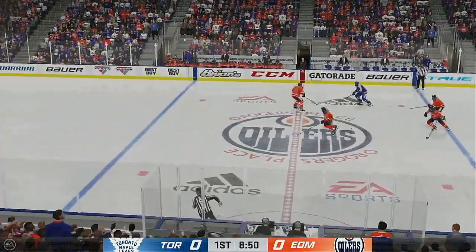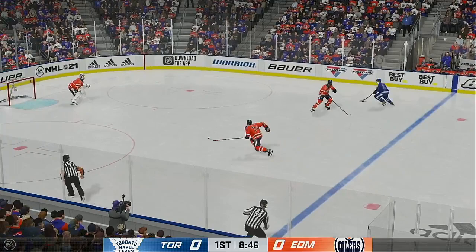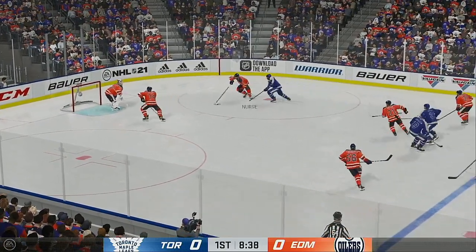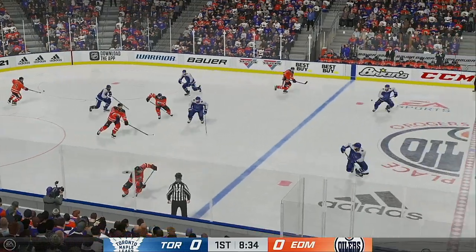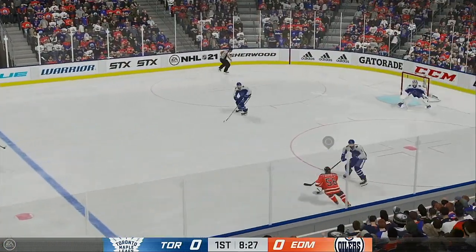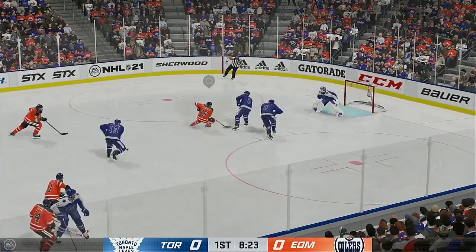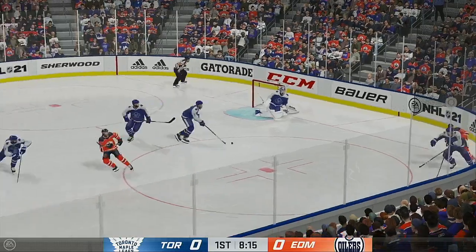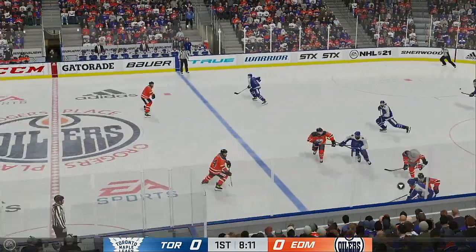Quick feed to Simmons. Steps across the blue line. Edmonton's got the puck in their own end. Pass to Yamamoto. Here they come up along the wing. Takes it to the front. Way too much congestion blocks that. The Leafs have it against the wall.